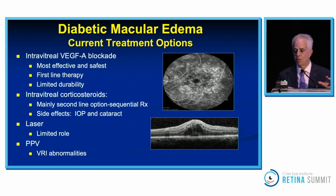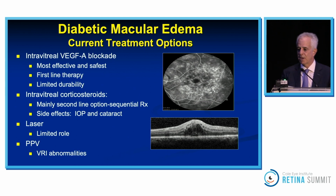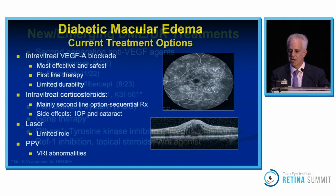potential future of DR. But for DME, center-involved DME, of course, it's all about anti-VEGF therapy. As first-line therapy, it works very well, very safe, and yet we also have other treatments. And as you'll see, the pipeline is rich for even more. For diabetic retinopathy, NPDR without DME, the standard of care for the most part is still watch and wait. We don't routinely treat that.